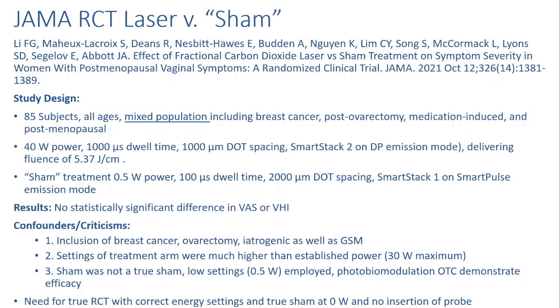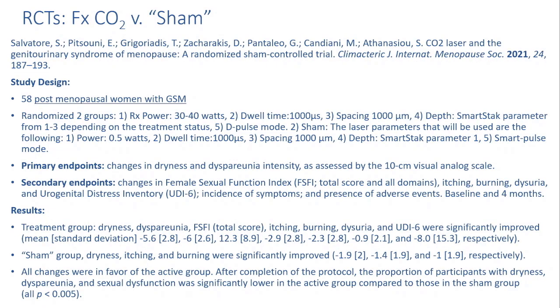In addition, the sham treatment was a 0.5 watt power. And I just showed you that low-level energy has been shown to be efficacious. So this was not a true sham. This was what I call a low-level energy setting control with probe. And what they found was no statistically significant difference in VAS or VHI. I think this is really interesting data that suggests that perhaps lower energy settings may be as effective, maybe, as high energy settings. But what it did not support were the conclusions by the authors, which was that lasers don't work, or that probes don't work.